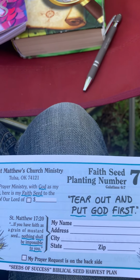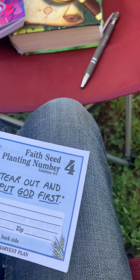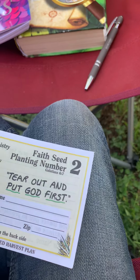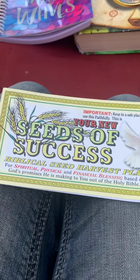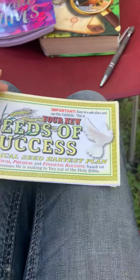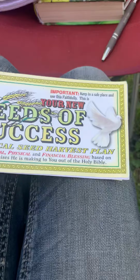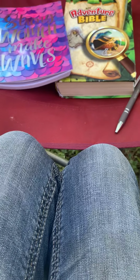And I'm by no means trying to brag about who I donate to, because that's just not me. I don't like bragging to anybody when I help anybody. That's just how it should be, but not everybody has got that concept yet. And that's okay. It is what it is. But yeah, so I'm going to go ahead and get started.